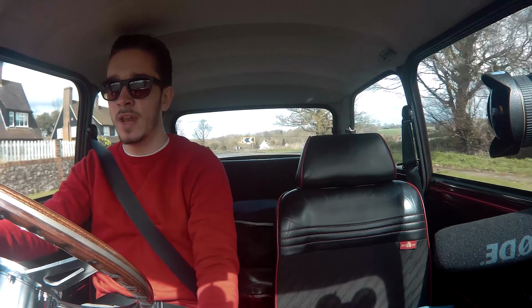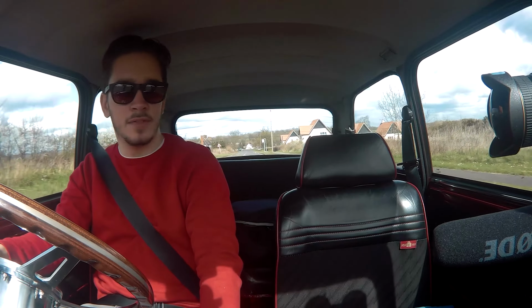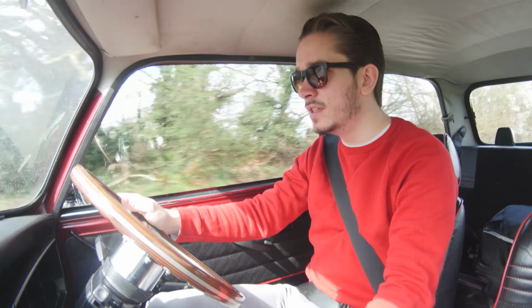We had a few problems with it starting up before. Every now and again it just wouldn't start, and that was a battery issue. I think one side left the lights on or something and the battery had died down, so that's now been fixed. We're back up to 30 up here, which is a shame.